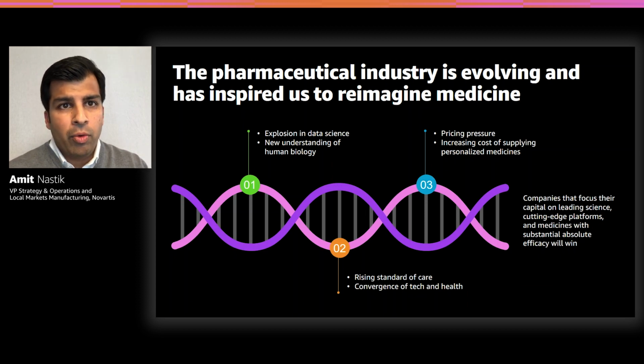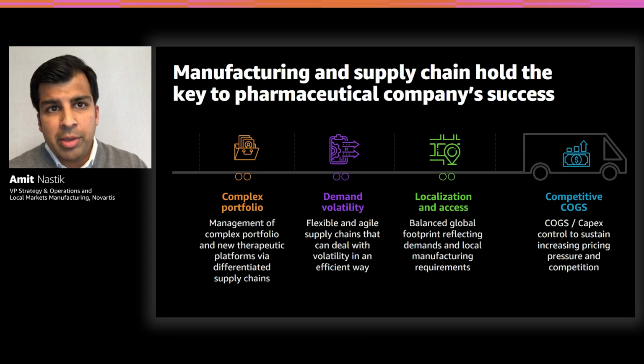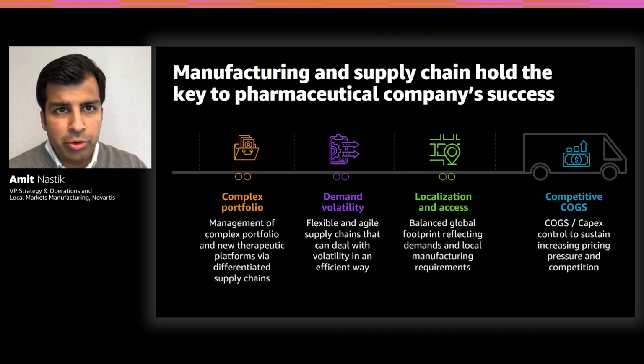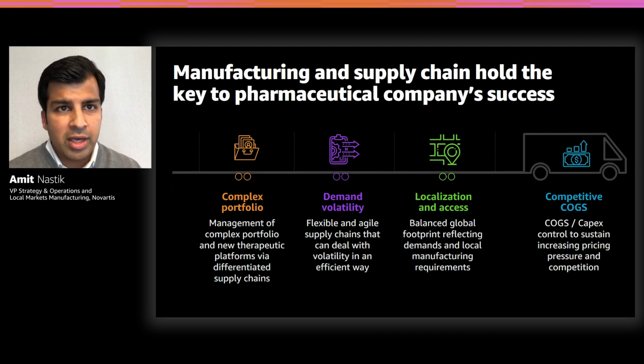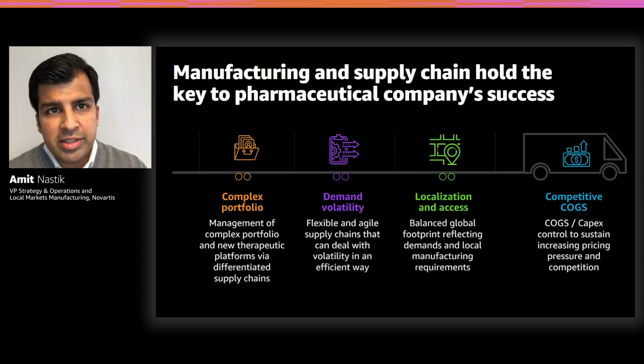In all of this, manufacturing and supply chain plays a key role. Because, as I said, we not only produce 70 billion units and reach more than 800 million patients, but we also have to make sure that we can cover a complex portfolio. In our portfolio, we have very traditional medication, which is best known as pills and tablets, but we also have personalized medicines where we basically re-engineer the genes in the patient's body.